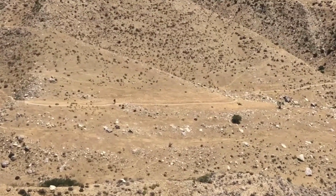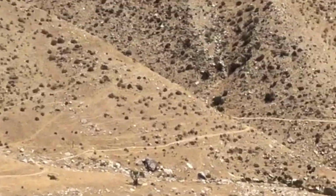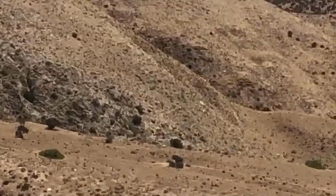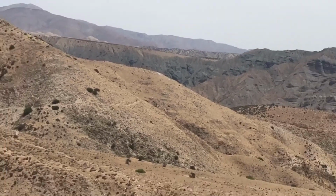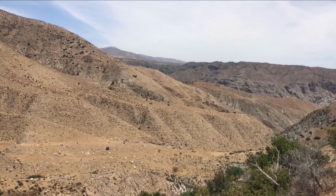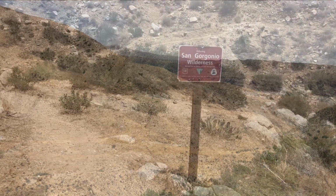Don't know if you can make it out or not, but there's a hiker down there. I'll bet he's well over a mile ahead of me. And over on that far ridge over there, yep, that's another hiker. I'll bet there's 2 miles of trail right here that I can see. All of it hot, dry, and very little shade.